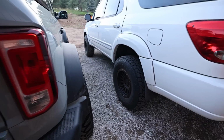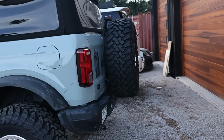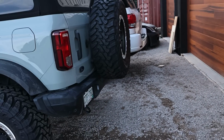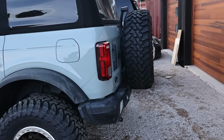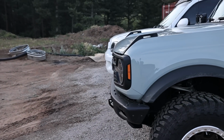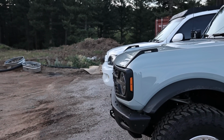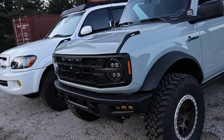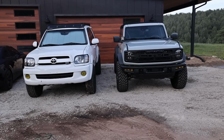Wheelbase, pretty similar. Overall length, though, the Sequoia definitely has a bigger booty back here. Kind of hard to tell. Sequoia right here is a little shorter than the spare tire. Sequoia's spare tire is underneath. So Bronco's definitely shorter, but when you add the spare tire, the back end's about the same. Then you have the front end, pretty similar. Sequoia, I would say, is less than a foot longer in the front. So you've got remarkably similarly sized vehicles overall.